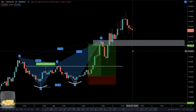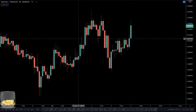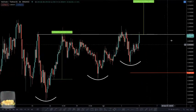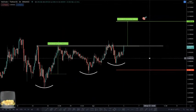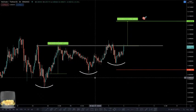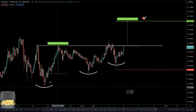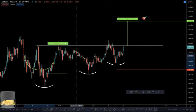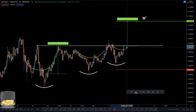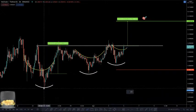So yeah, that's that. We had another request for the VeChain. So VeChain, we have similar structure here where we're putting in consecutive higher lows. So we have a low in price, a higher low, a third higher low. So picture these as almost like valleys, okay? So if I made one valley, then a higher valley, and now a third higher valley, this is called three rising valleys. Three rising valleys is the Bulkowski reversal pattern.